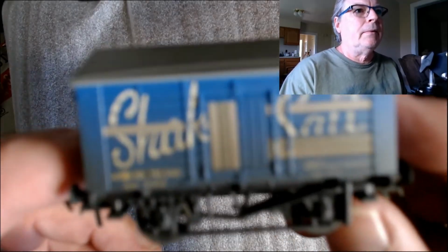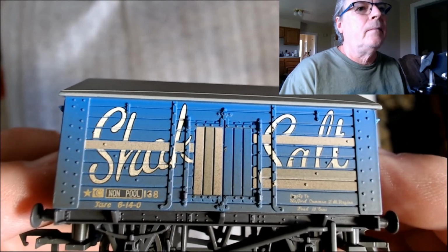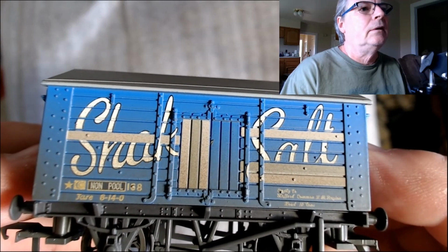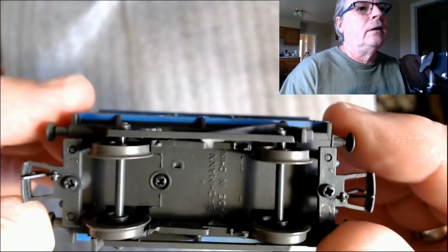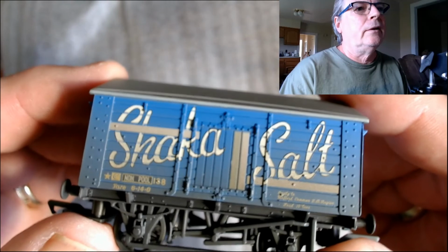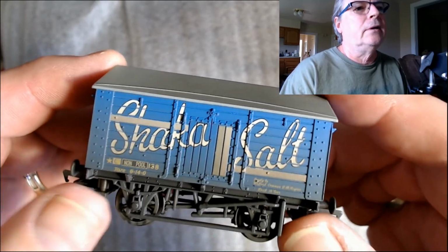so let's have a look at some of the detail on this. As you can see, it's again printed very, very nicely. I think it's neat that with the weathering, they've just put a couple of different new planks in there that obviously has changed over time. We can see all of the other lettering here really well, I think. The underneath of these, it's actually almost a little less than some of the Oxford Rail ones we looked at the other day. I'm going to pull out some Dapol, some Oxford Rail, some of these Bachmann, and some Hornby ones. We'll do a comparison. That would be a fun, interesting video.